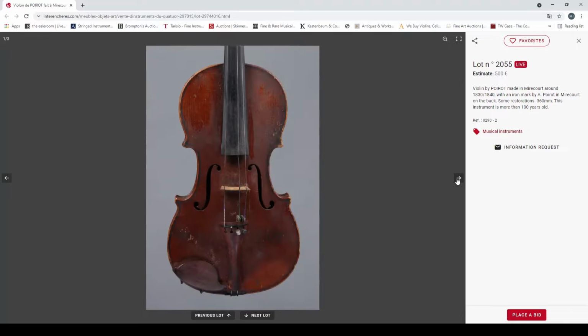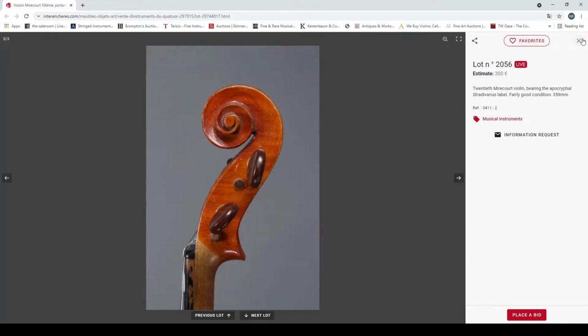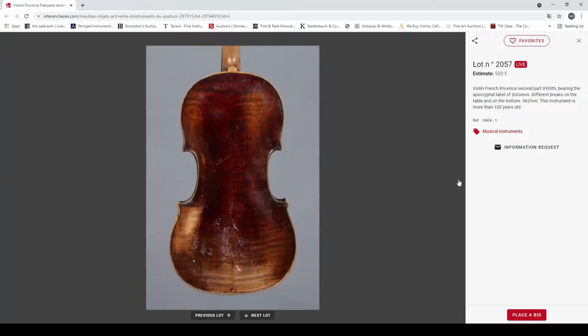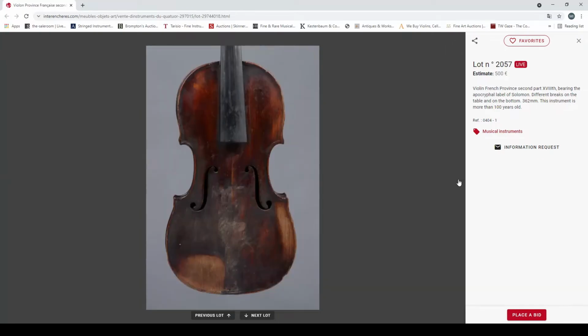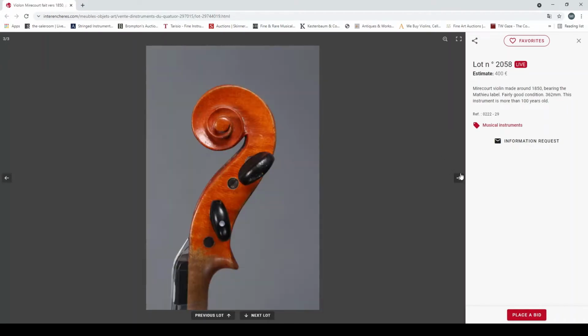Actually, let's have a quick look at that again. The 20th century Mirecourt violin, Strad label. Violin from the French provinces, in fact, not provenances. Yeah, looks interesting. 362 back. Mirecourt violin around 1850 with a Matthew label.